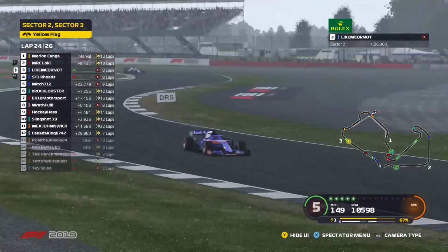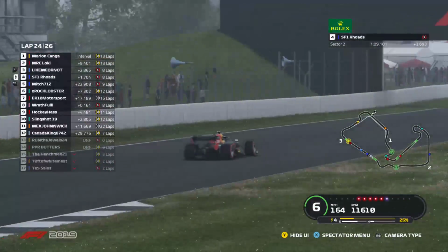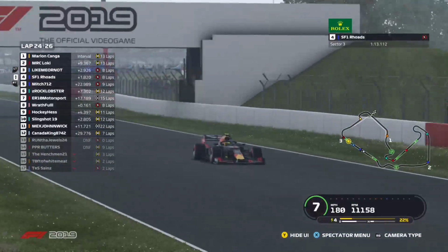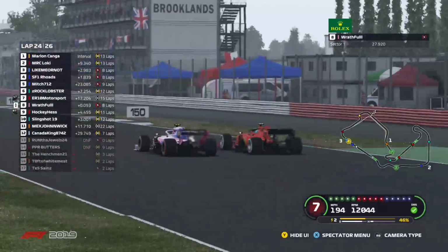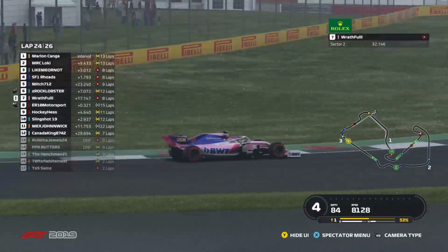Like we are not on SF1 Rhodes. Rhodes looks like he lost it just a little bit. We were following between Rathle and ER10. What a shame. We're going to jump back over here. Rathle down on the inside. He goes in his favorite overtake spot.